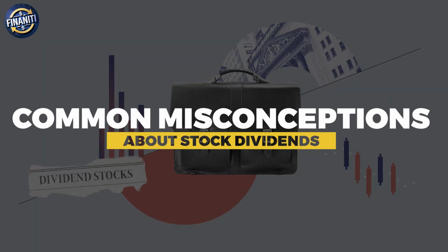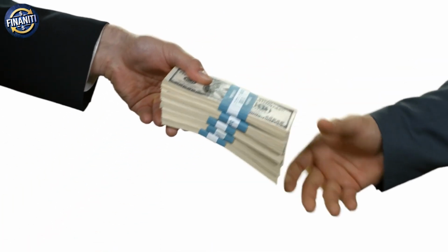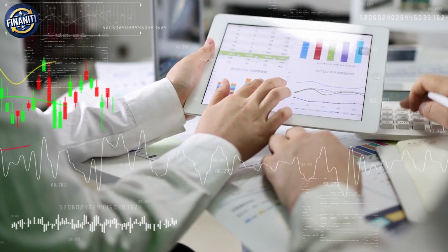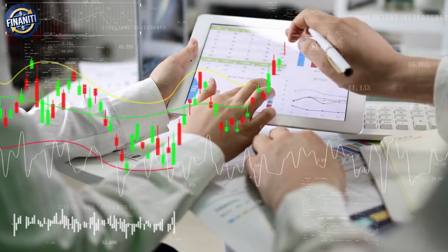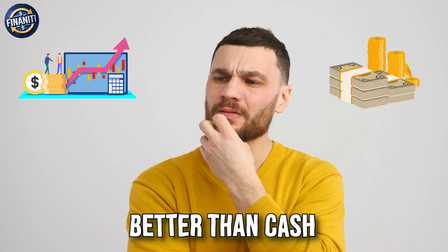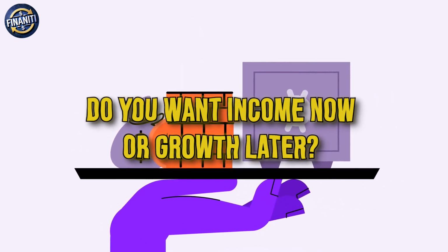Common misconceptions about stock dividends. Many people think stock dividends are like free money, but that's not quite true. You get more shares, sure, but each one is worth a bit less, so your total value stays about the same at first. Some also think stock dividends are always better than cash. That depends on your needs. Do you want income now or growth later?